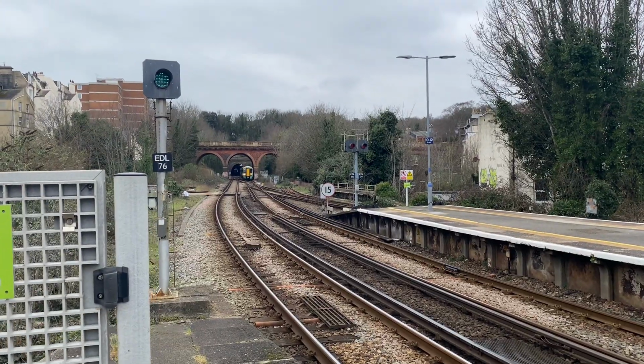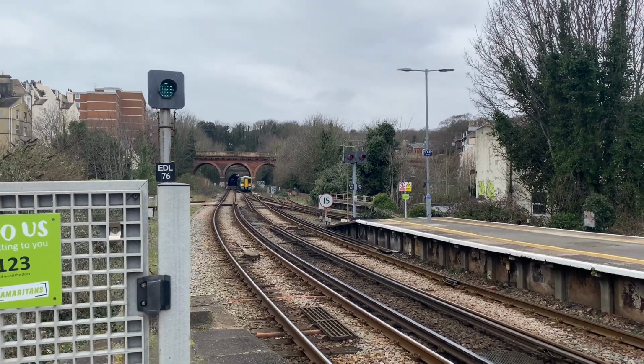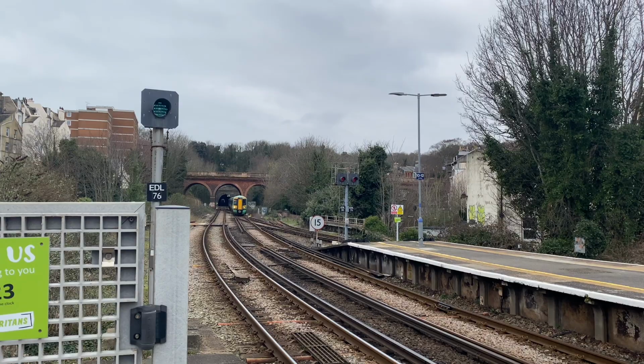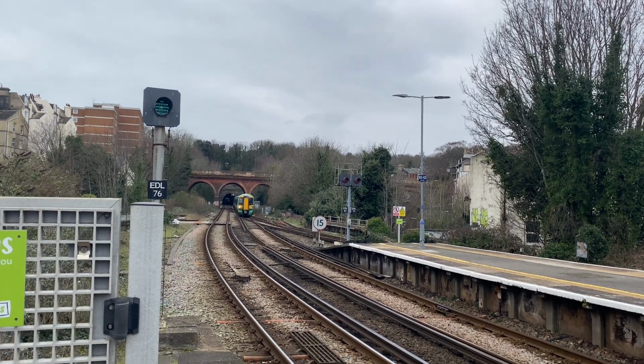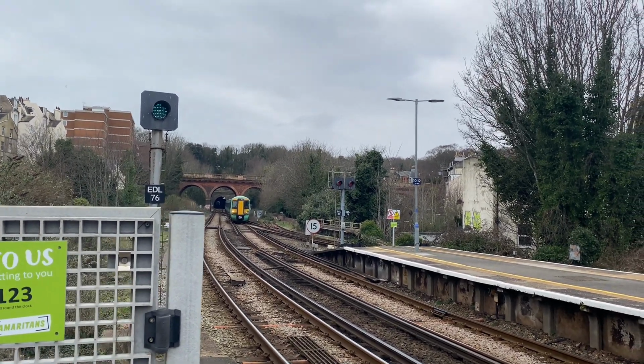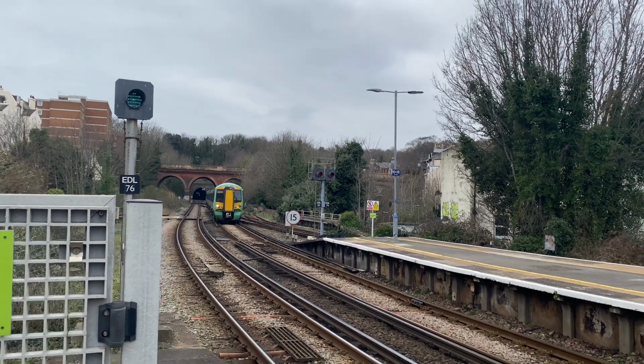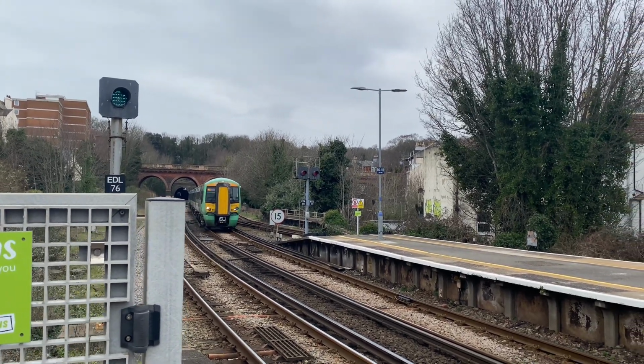Okay, now approaching is the 1157 1F16 Southern service all the way from London Victoria down to Hastings, and it divided at Eastbourne, and it will then go back to London Victoria. Here we have 377-713.